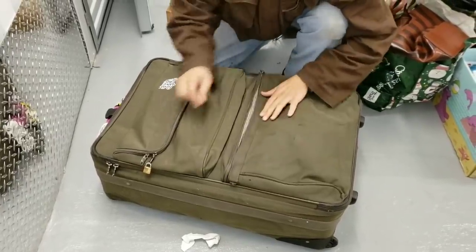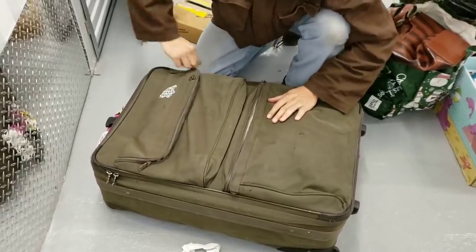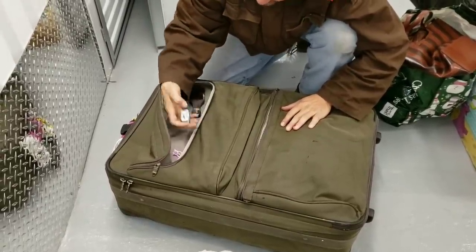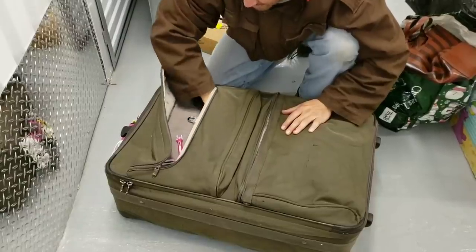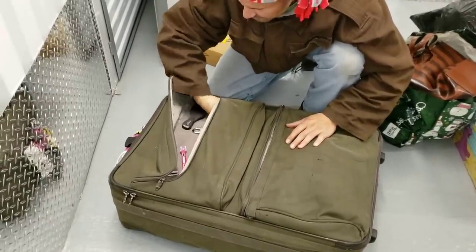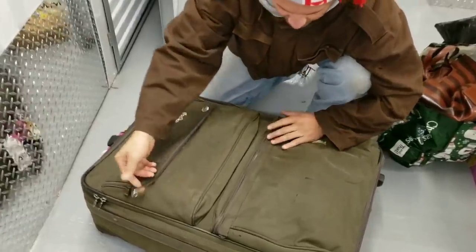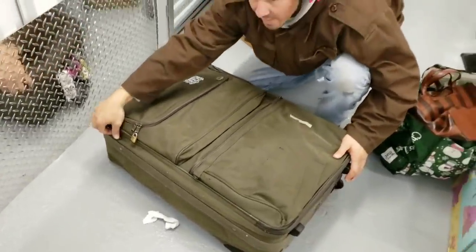Okay, we got a brush. I'm going to put that back in there. You know, Guapo could always use a brush. Oh, I got two of them. Uh-oh. I got a lock with no key. I don't feel very comfortable putting my hand in. Oh, I got medication. Okay, so we're gonna close that up.